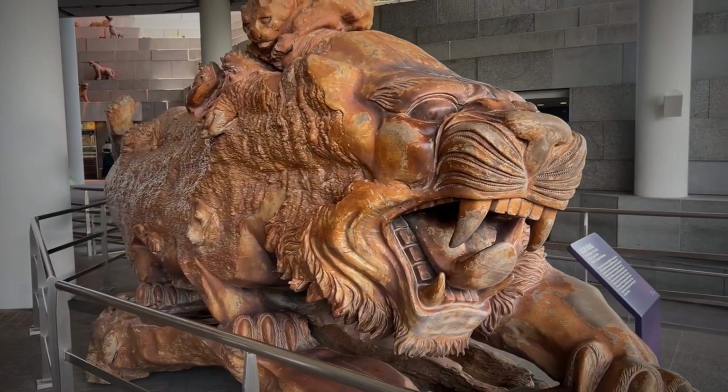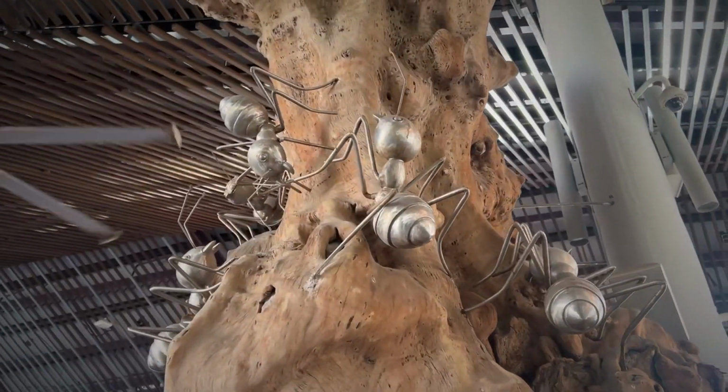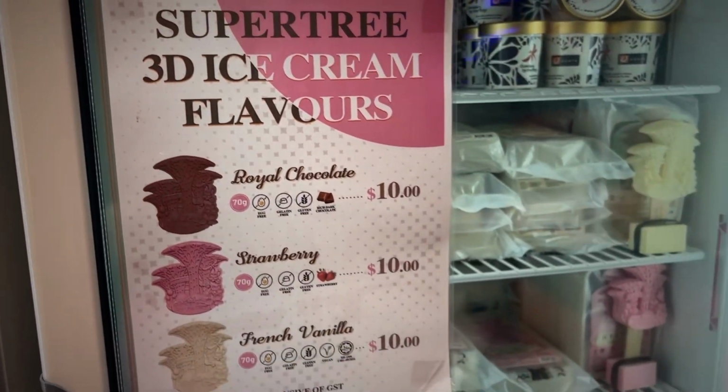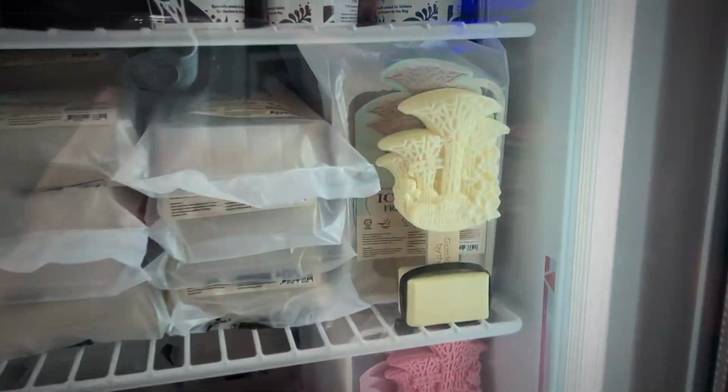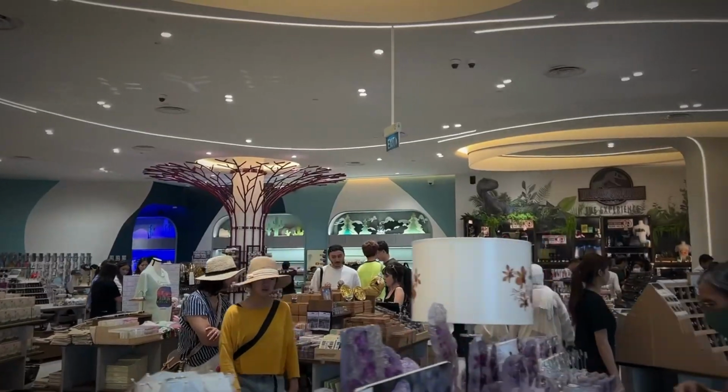Even though we didn't go to the Flower Dome, we did go to the gift shop nearby so we could get a couple of souvenirs for our time in Singapore. One of the cooler things we spotted were these ice creams, shaped to look like the Super Tree Grove. But sadly, we didn't get any of those.